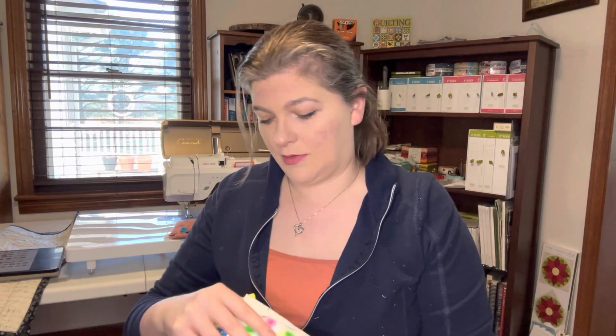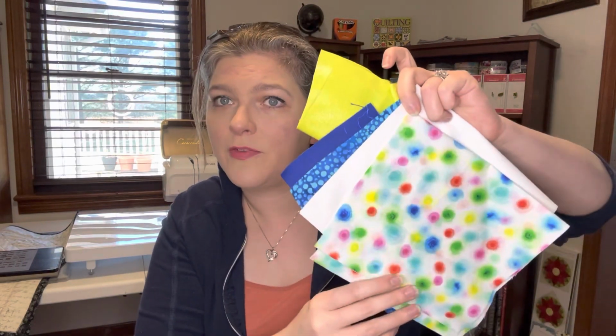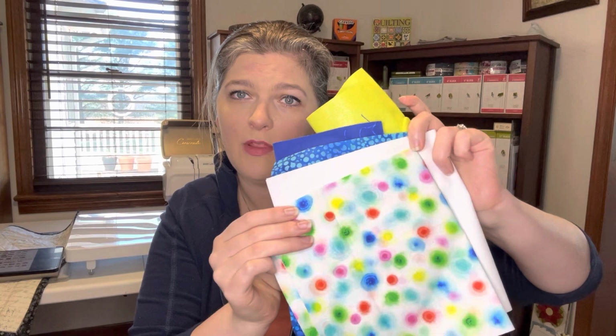What's next? I have a table runner that I started and finished. I can't show it because it was pattern testing for a magazine, so that comes out in January, but I can show you the scraps that I used. I decided to make it like a fun little, maybe birthday inspired quilt. I thought this was just cute.